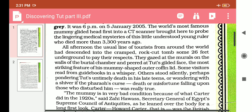On January 5, 2005 at 6 p.m., King Tut's mummy, which is the world's most famous mummy, was placed in the CT scanner to investigate the mystery behind his death, which had occurred more than 3,300 years ago. Now, this was the recapitulation of the previous lesson.